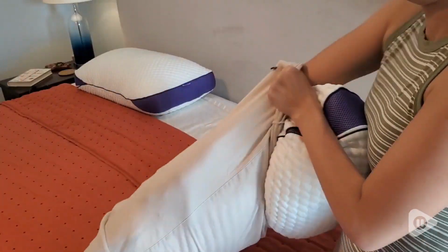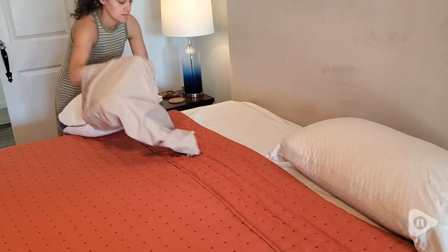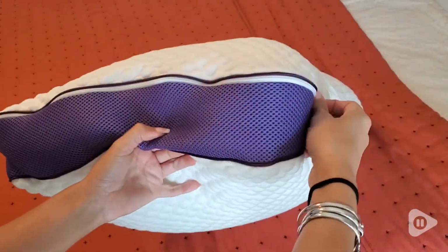The way the pillows came were perfect for my husband and I. We didn't need to add any foam to them, but having that option is really nice. These are the queen size, each measuring 20 by 28.